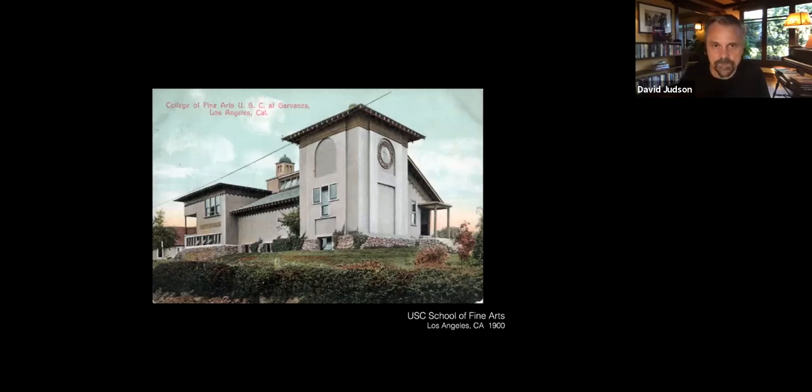So this is the original School of Fine Arts for USC. And Judson was responsible for building this building and was the first dean of the School of Fine Arts. And so he kind of footed the bill because he had experience teaching at the university level in Canada. And he was also a Methodist. So the USC at that time was the Fighting Methodists. So he was a good candidate to start that, a very good organizer.